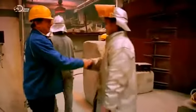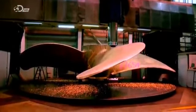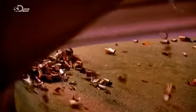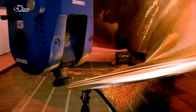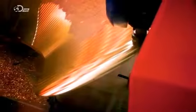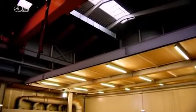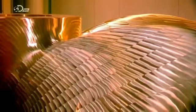Gut. Danke. It takes 11 days to cool the propeller before it's shaved down to size by a team of robots. After a final buff and polish, the propeller, worth $1 million, undergoes a crucial test.